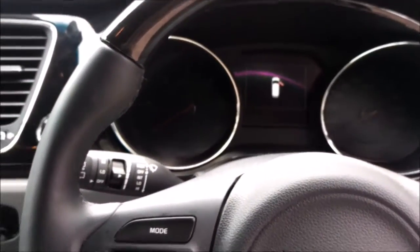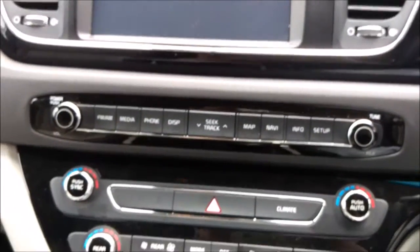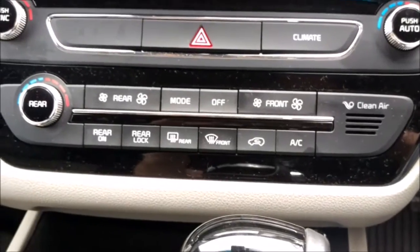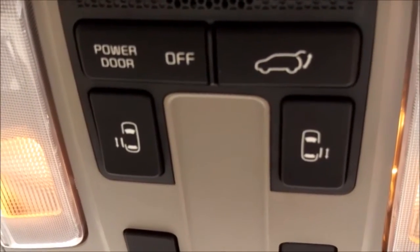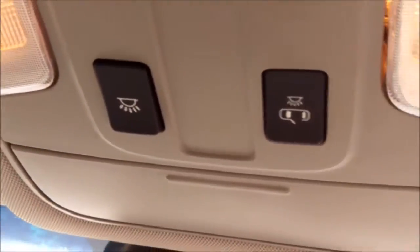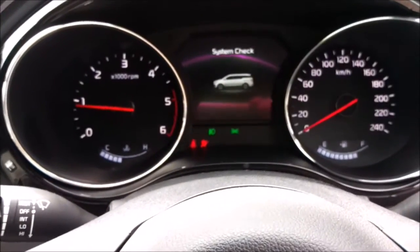There's an immense amount of fruit inside this car. Look, you've got a very clean, simple looking dashboard and console there, and you've got rear air conditioning, and really important for this particular car, power sliding doors, and of course the power tailgate. And it's just so devilishly simple to use. We'll hit the start button, everything kicks into life.